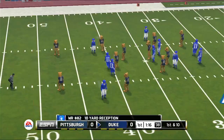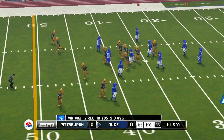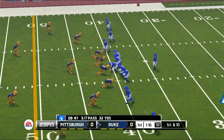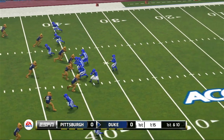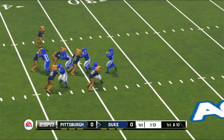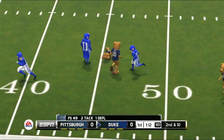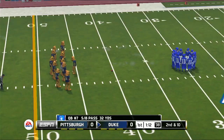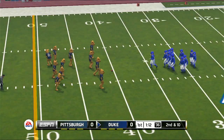This guy's got the combination of smarts and reliability that makes a receiver really dangerous. No wonder he's looked to on third down. Fires incomplete, knocked away. Second down, 10 to go. Ball on the 40.